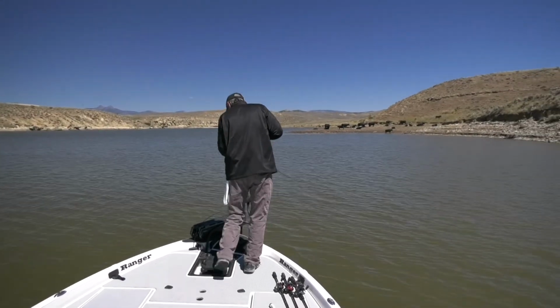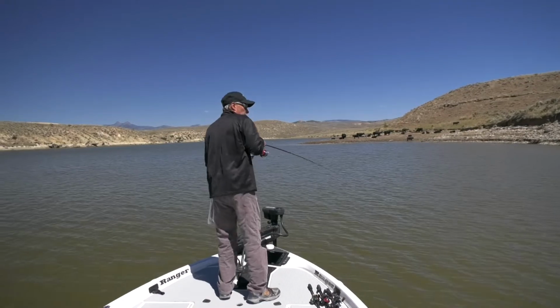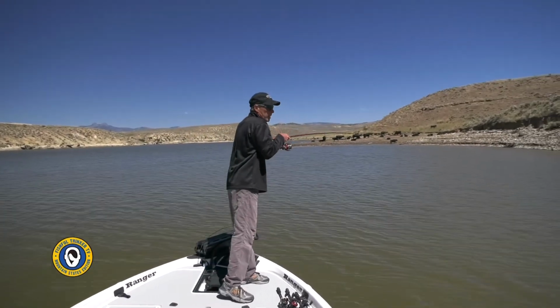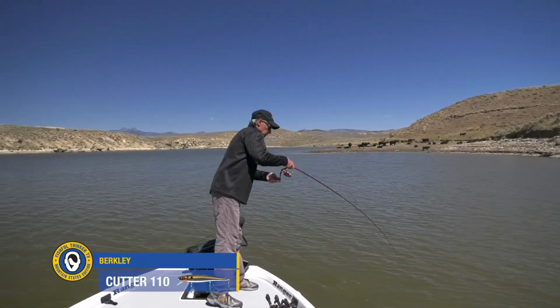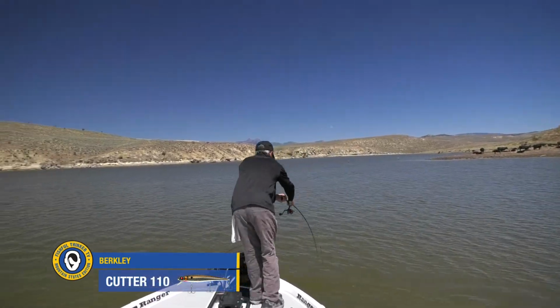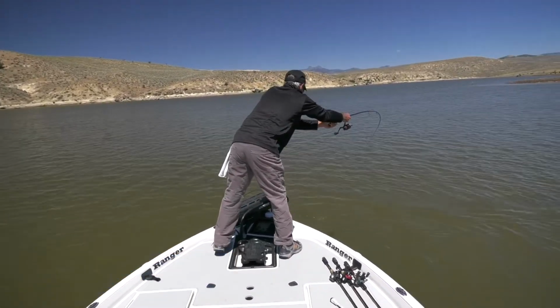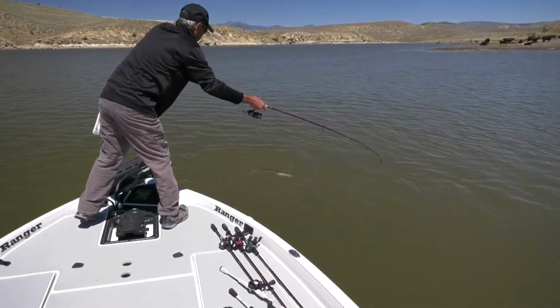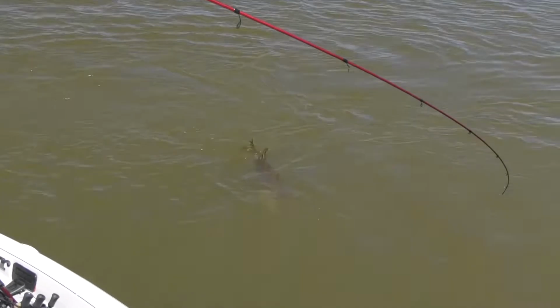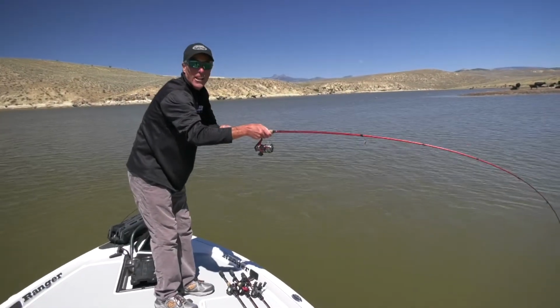All right, guys. Whatever I got now is not happy about being caught, and I got him on this jerkbait, and it almost has to be a big old pike. It's big. Yeah, it's a big old monster pike. Look at that thing, guys. And he just choked that Cutter jerkbait. This is gonna be a handful.